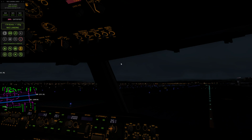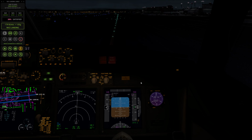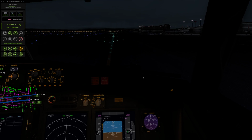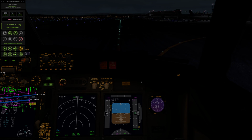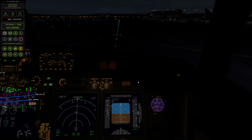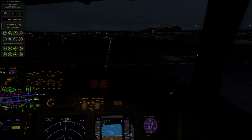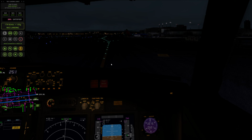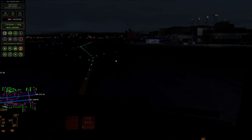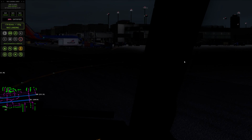I feel like the lights are very dimmed. Maybe it's my graphics settings, I'll have to double check that. Alright, not this one, but the next one. We are parking near this side over here, so it's not too far away. We can see some Southwest there. Oh, maybe some have taken the stand. Actually, I'll just take this one over here, might be easier.